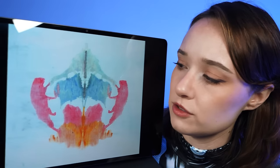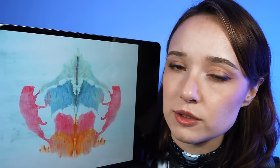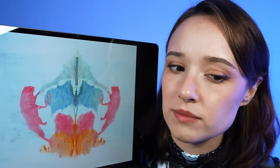I will have to make note of this. Let's do one more. What do you see here? Let's do one last. One with color. What do you see here? Okay.